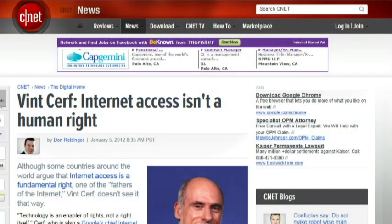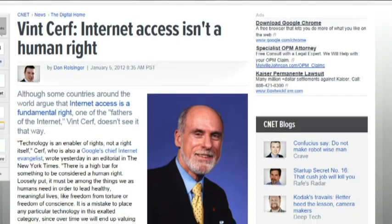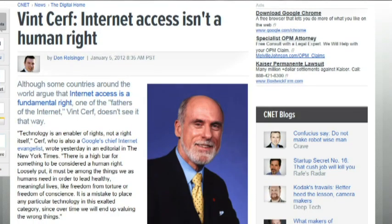It is a mistake to place any particular technology in this exalted category, since over time, we will end up valuing the wrong things. And he uses an example saying the horse at one point was essential to getting access to health and jobs, getting somewhere quickly. It would have been wrong to make horses a human right. It's the things it was a means to, a better life. The things that the horse leads to are what should be the human right.